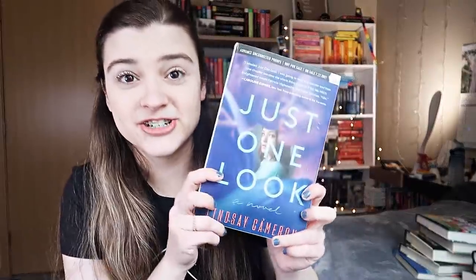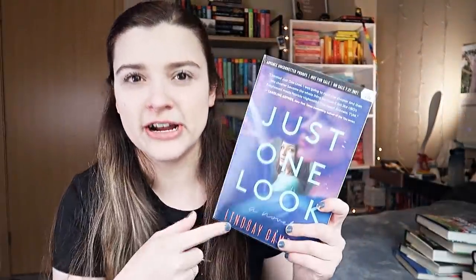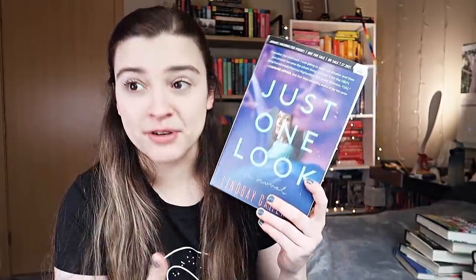And then they also sent Just One Look by Lindsay Cameron. This one is an ARC copy. This one goes on sale July 27th, and this one is a thriller. And I did read this one in April. I read it, I loved it. I loved it so much. I think I'm giving it like 5 stars. I don't know, but I loved it.